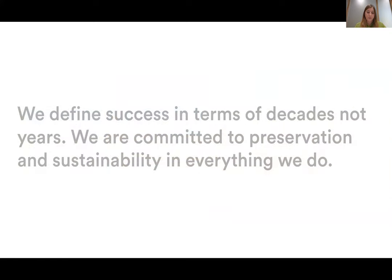So with that brief overview, I'll step back for a moment into the why of it all. Part of Glenstone's vision is we define success in terms of decades, not years. We're committed to preservation and sustainability in everything we do. So sustainability was always a goal from the beginning, and an extremely energy efficient building was part of the design process. In order to set our energy goals, we looked at EUI.